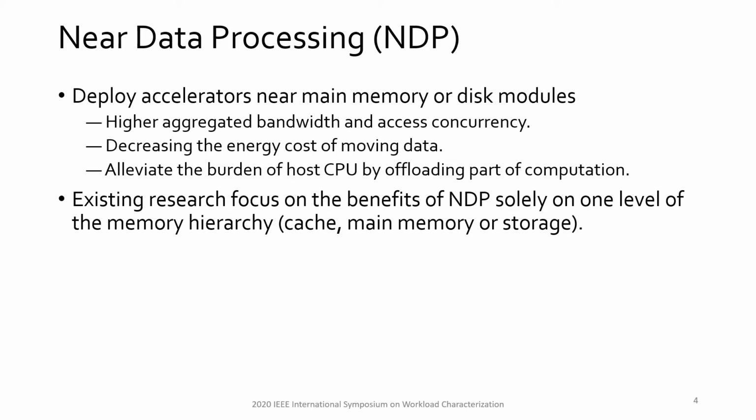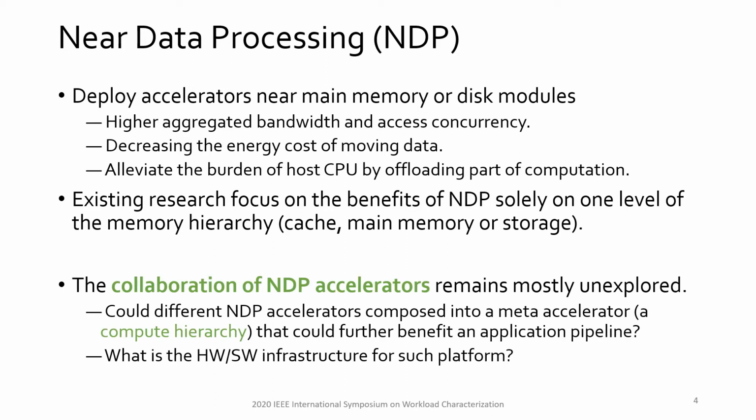There is a lot of interest in academia and industry in near data processing in recent years. Unfortunately, existing work focuses on the benefits of near data processing solely on one level of the memory hierarchy, either cache, main memory, or storage, while the collaboration of these accelerators remains mostly unexplored. So could different near data processing accelerators be composed into a meta accelerator or a compute hierarchy that could further benefit an application pipeline? And what would be a hardware-software infrastructure for such a platform?